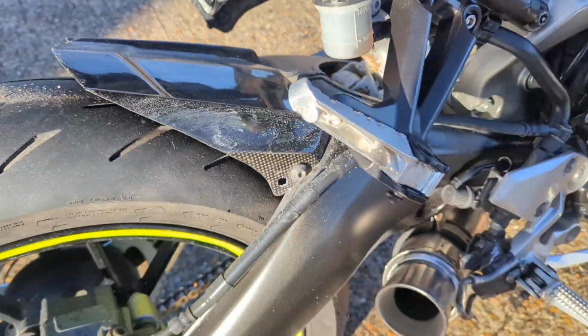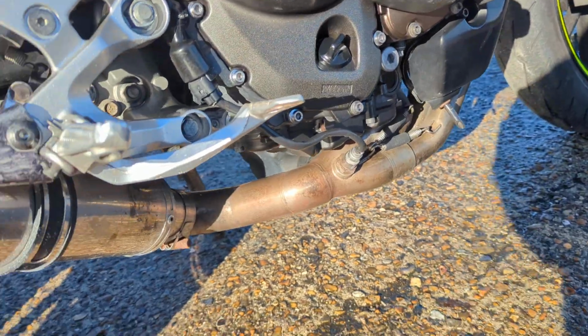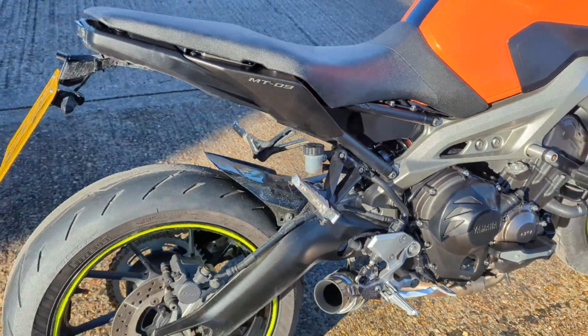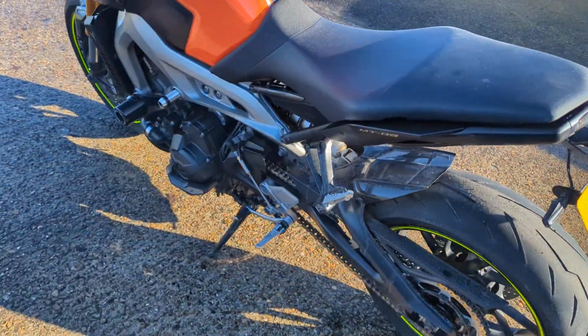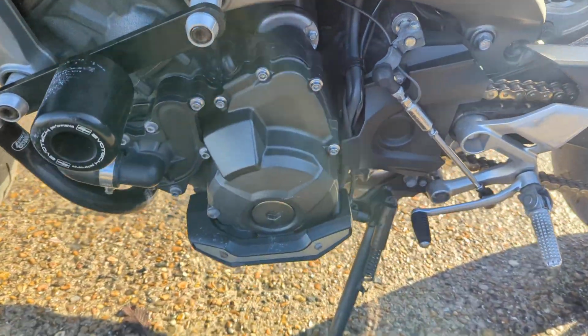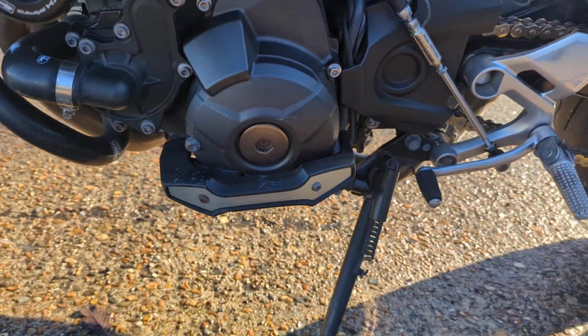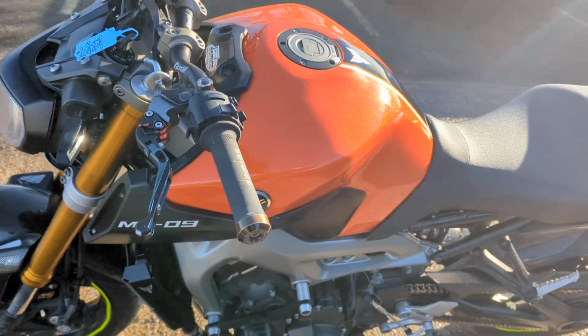Carbon hugger, nice sporty 3-into-1 exhaust there, that sounds nice as well, suits the bike. Got a tail tidy on, engine protectors, all the bits that you've got to spend a load of money on are already on it.